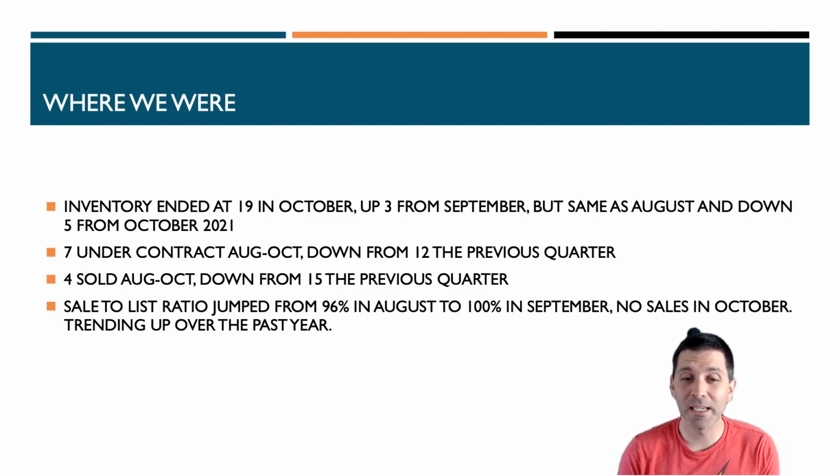We jumped up to 100 in September, but that's only because there was only one sale and it was new construction. And generally speaking, new construction is very, very close, if not right on the money for asking price. There were no sales in October, so there is no additional information there. But in general, that ratio is trending upwards over the past year.